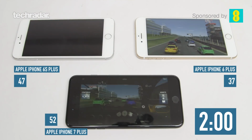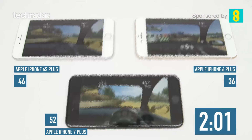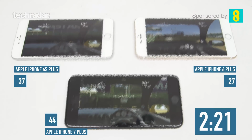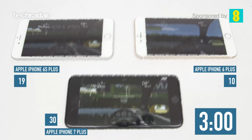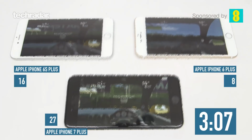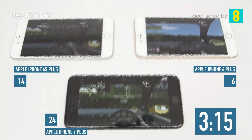Right, let's move into the real racing test. Now this is going to be a little graphically intensive and probably will be the biggest battery drain, so let's see how the phones get on. After 3 hours, the iPhone 7 Plus has got 30%, the 6S Plus 19%, and the 6 Plus with 10% and 27% lost in the last hour.